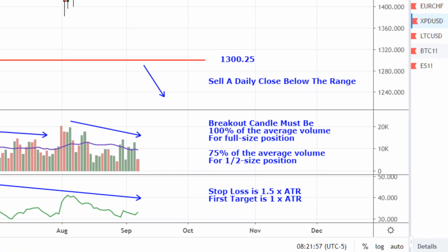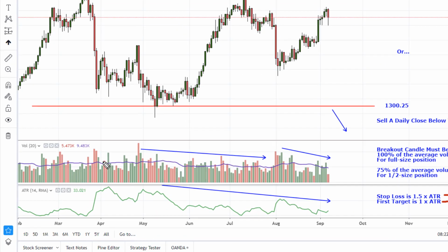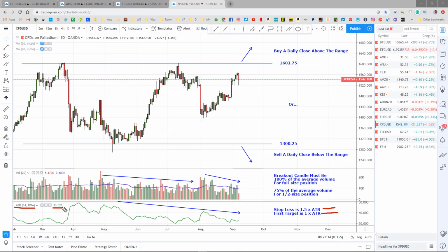The stop loss will be 1.5 times the ATR, and the first target will be 1 times the ATR. So what does that mean? That means on the breaking candle, you want to look over here at the average true range, which is really just an average of the length of the last 14 candles. But you'll take this number, you'll multiply it by 1.5, and you will put your stop loss that far behind your entry. You'll measure that from the entry, not from the top or the bottom of the range. And you will put your first target 1 ATR from your entry.